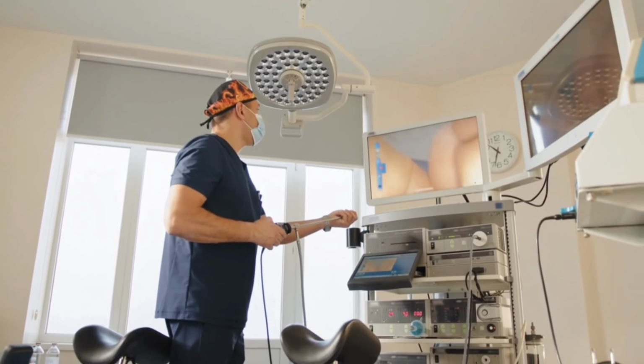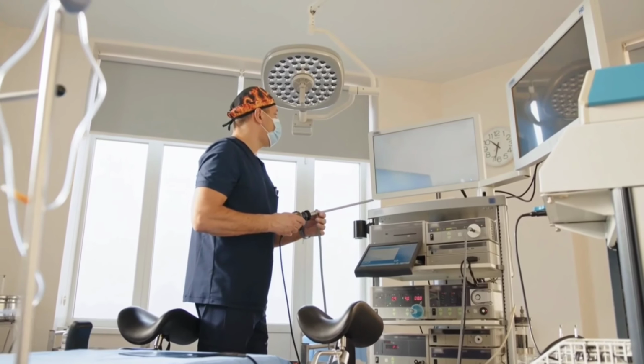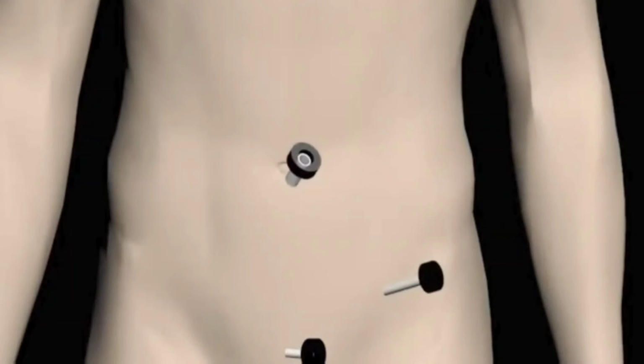The surgeon can also proceed by laparoscopy, by making 3 incisions of a few millimeters in the abdomen and inserting a mini camera to incise and remove the appendix with the least possible damage.